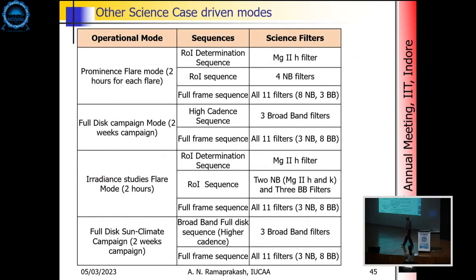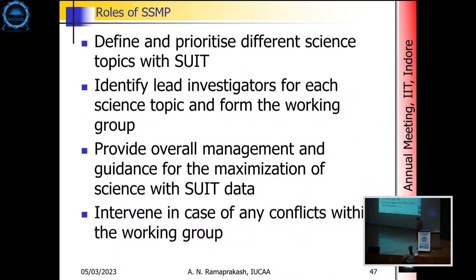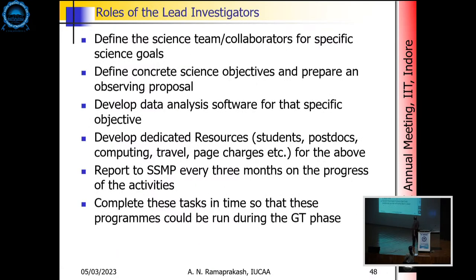I'll skip this slide. This is the last slide. There are similarly 4 science-driven modes which have been built into the system through this onboard intelligence. We have also formed a SUIT science management panel, the members of whom are listed here. So if you are interested in SUIT science, please contact the SUIT science management panel members.